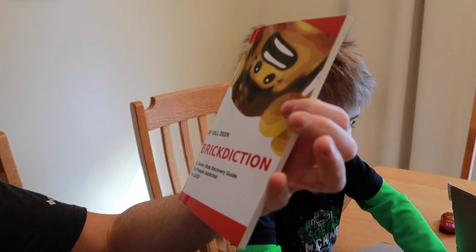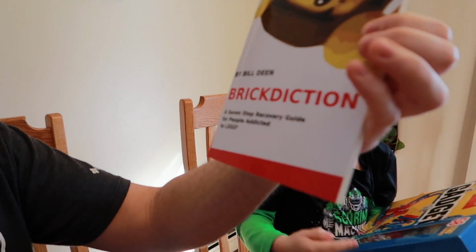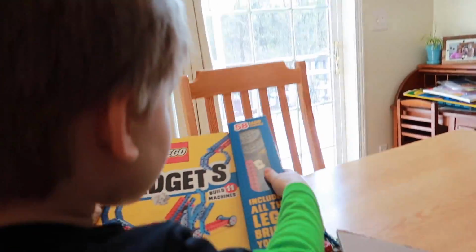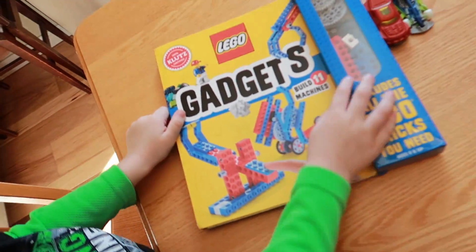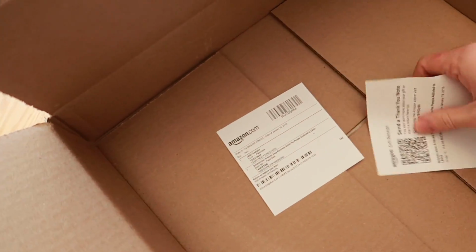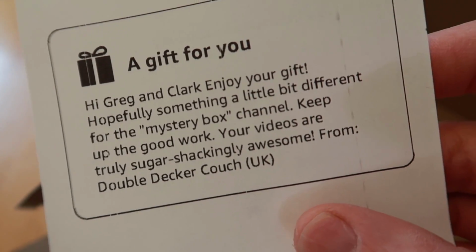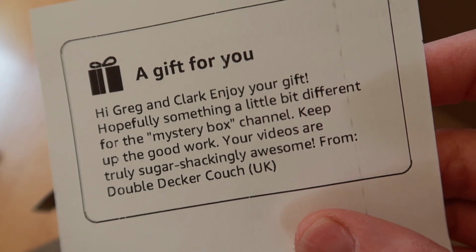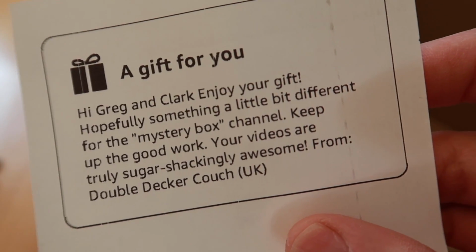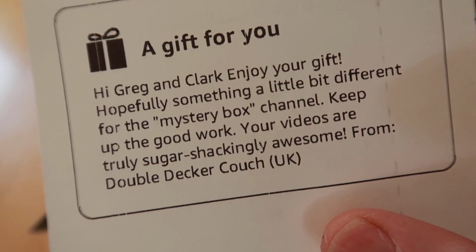This is a Brickitect. A 7-step recovery guide for people addicted to Lego, which is hilarious. This is Gadgets. Build 11 Lego machines, it looks like. And I think there's a note in here, probably, maybe it's over here. It says, hi Greg and Clark, enjoy your gift. Hopefully something a little bit different for the Mystery Box channel. Keep up the good work. Your videos are truly sugar-shackingly awesome from Double Decker Couch in the UK.